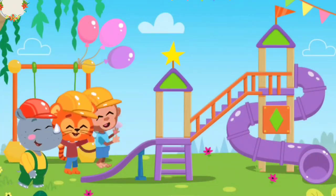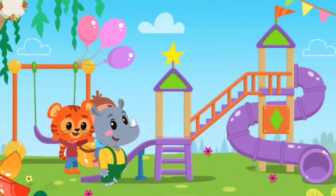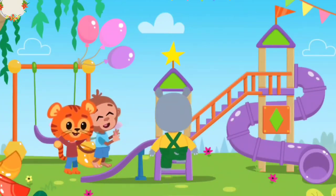Playground is finished. Thank you, friends. We could not have done it without your help. Now the kids will play on their new playground.